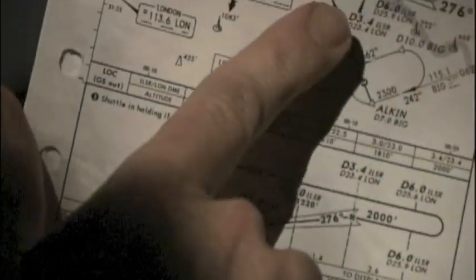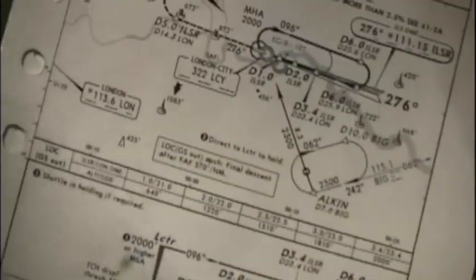This evening we've got quite a brisk wind blowing from the southwest, which should make it a little bumpy on finals. But otherwise, it's from a platform of 2,000 feet.